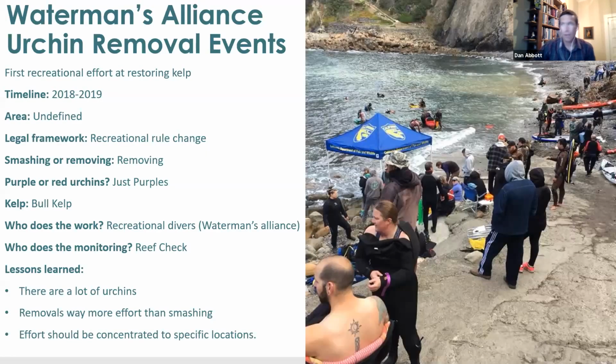The first efforts were urchin removal events put on by the Watermen's Alliance. It started in 2018, went into 2019. These were recreational rule changes. At the time, recreational fishermen weren't allowed to smash urchins, so they had to land them. They actually had to bring them back to shore. And this only extended to purple urchins, not reds. It was up in Mendocino and Sonoma, which is bull kelp. What they would do is pick a cove or a site, and they would have these massive events. They were really successful, like 60, 80 divers perhaps would show up, dive 2 days.